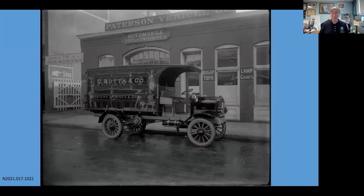Even without a caption, some of the photographs have a lot of information to share. Within the glass plate negatives, there's also a large group of images of vehicles produced or painted by the Paterson Vehicle Company. Many of these images provide a very good view of the Paterson Vehicle Company building. And the details on the vehicles themselves can also tell us a lot about who the vehicle company's customers were.